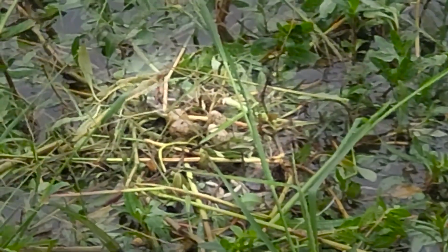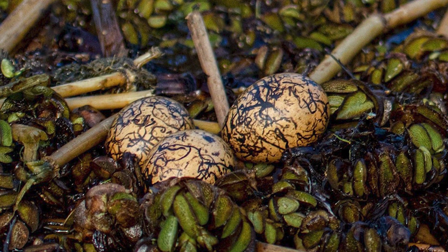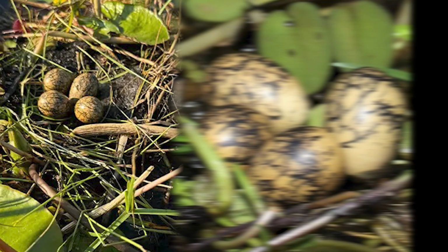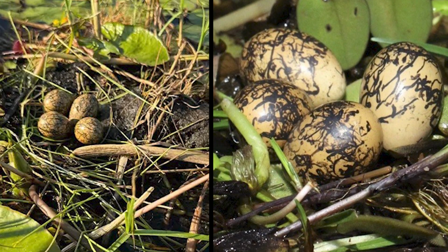The nest itself floats too. It's made of plant material and anchored just enough to stay in place, but it drifts with the water. Despite how fragile it looks, it's surprisingly stable. A typical clutch is 3 or 4 eggs, spaced neatly in the center of the nest.